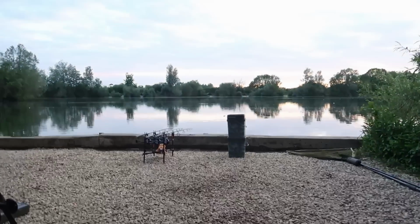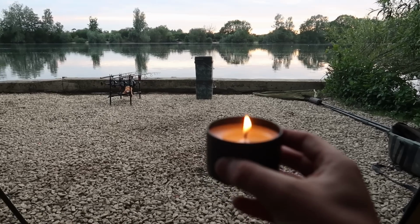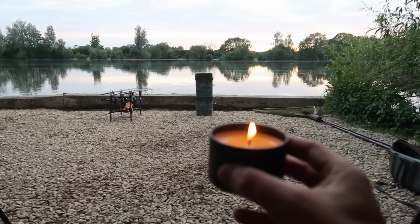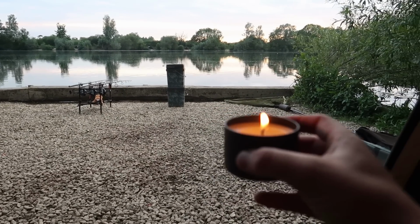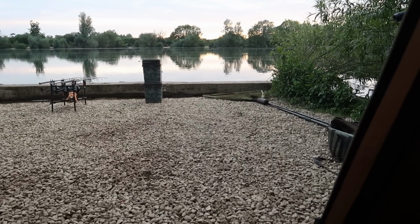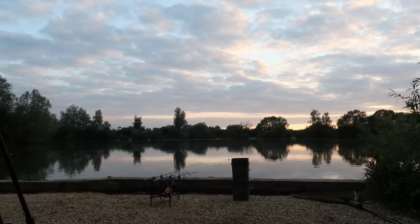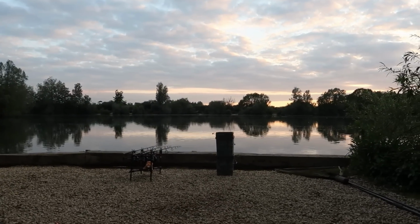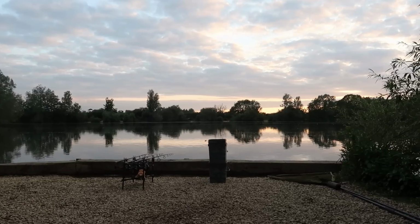I've got my nice little candle down here, which to anyone might be thinking, I'm not trying to make my bivvy smell nice, but this thing gets rid of mozzies, and it is an absolute game changer if you ask me. It smells banging, so it don't smell bad, but not had a mozzie in sight. Well, within my bivvy anyway, which is all that matters, so I don't get eaten alive in my bivvy. But they're an absolute game changer and something I'll definitely be using going forward.